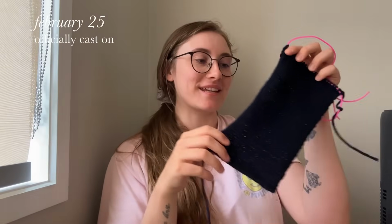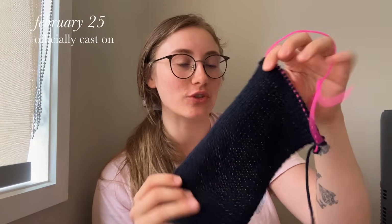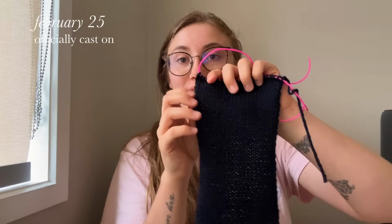Okay, time for an update. This is the shoulder panel I knit last night, the saddle shoulder panel, and I blocked it. As you can see, it's quite large and it was measuring too big. And once I blocked it, actually the stitch count also wasn't on gauge like I thought it was. So basically this was just a really oversized swatch, which is annoying, but again, it's really cool that the shoulder panel can basically be knit as a swatch.